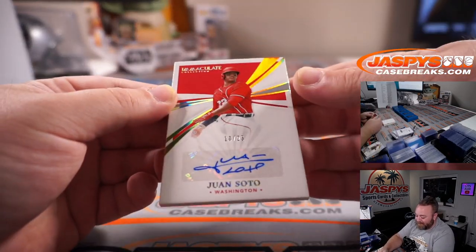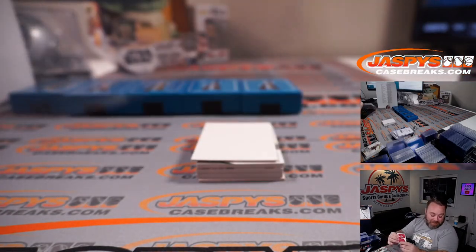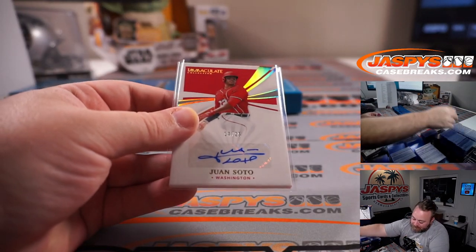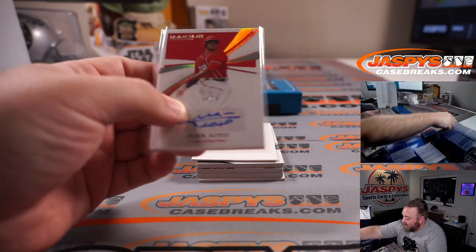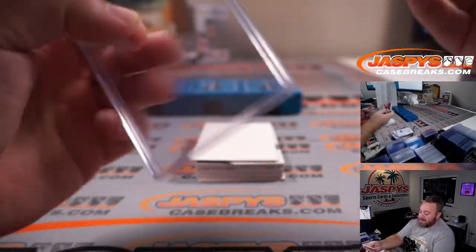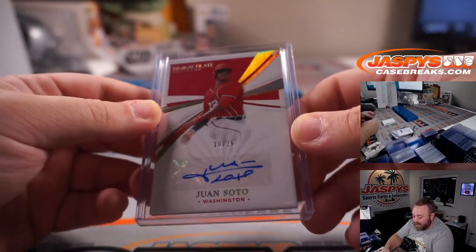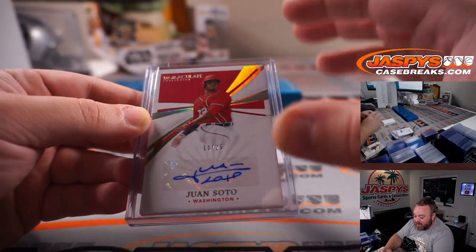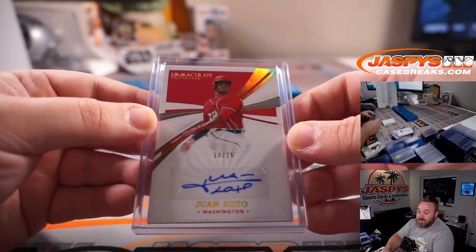Ooh, Juan Soto, 10 out of 25. Washington Nationals. That is random number block, spot 0, Adam Harper. There you go, Adam. The design on this is crazy. These feel like, I know I've said it a couple times already, but Immaculate always feels good, looks good. These feel and look better than any other year I've ever looked at or ripped, so.